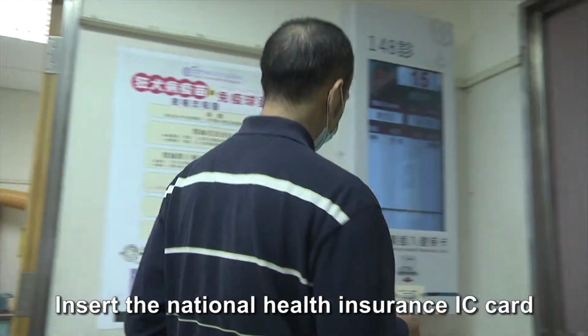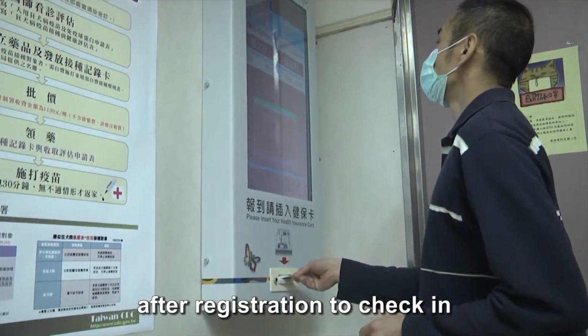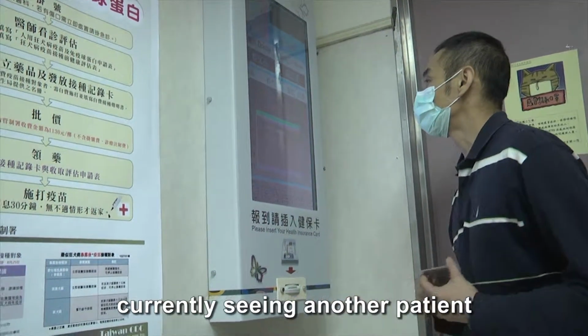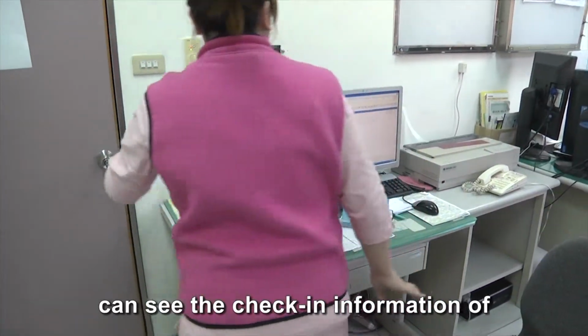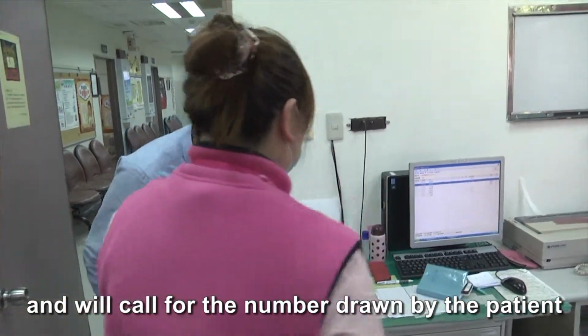Insert the National Health Insurance IC card into the automatic check-in machine after registration to check in, as to avoid disturbing doctors currently seeing another patient by knocking on doors in the patient waiting area. The attending nurse can see the check-in information of the patient promptly on the screen and will call for the number drawn by the patient.